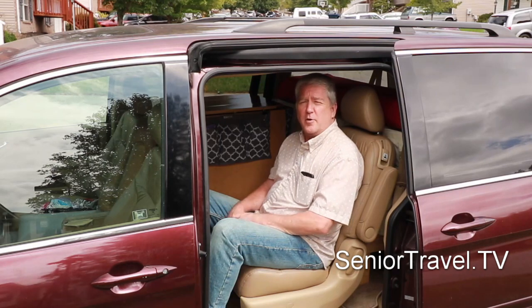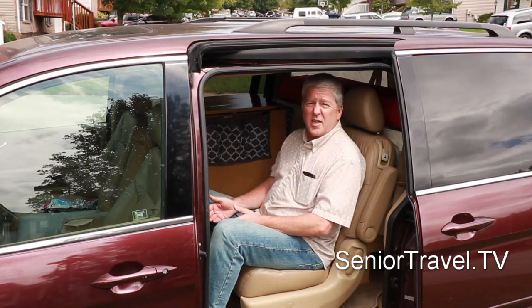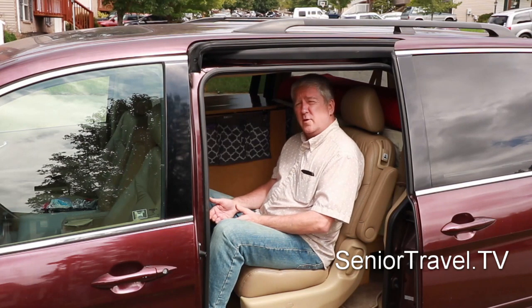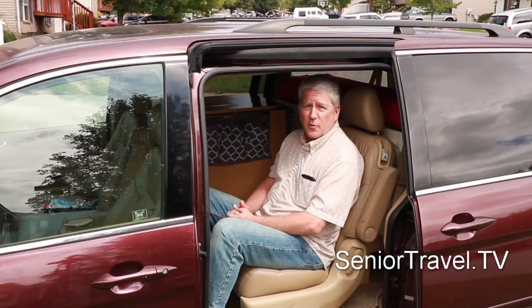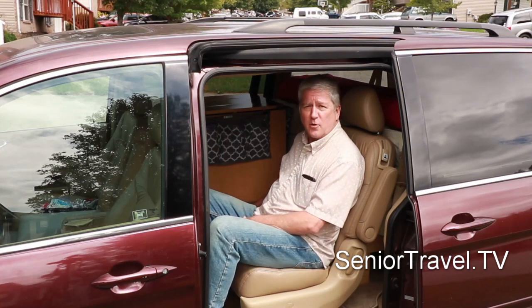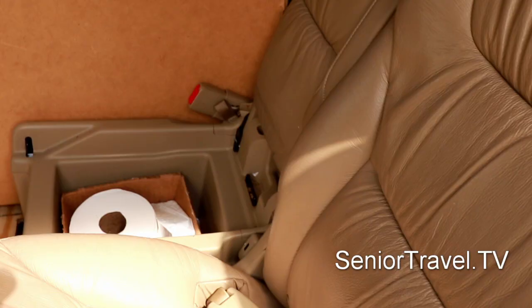Our 2008 Honda Odyssey transforms in about an hour from seating 8 to traveling 4, but only camping 3 unless someone sleeps in the front seat. As you can see, we've removed the captain's chair behind the passenger seat and replaced it with our kitchen cabinet. And on the back of the cabinet we have pockets.